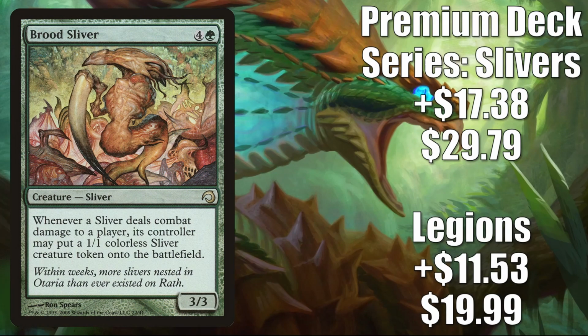Number 3 is another sliver. It is Brood Sliver. The Legion's copy goes up $11.53 to $19.99. That is a 136% increase. The premium deck series Slivers copy, which only does come in foil, goes up $17.38 to $29.79. That is a 140% increase. Of course, this is another solid sliver that shows up in the Sliver Commander builds quite frequently, going up for the same reasons we mentioned earlier.